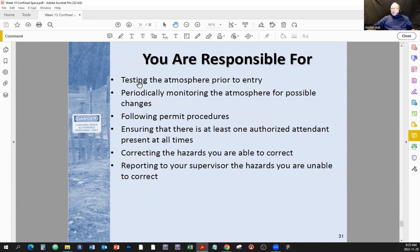You are responsible for, once you get the equipment, using it, right? So testing the atmosphere prior to entry and periodically monitoring the atmosphere for possible changes, right? Following permit procedures, ensuring that there is at least one authorized attendant present at all times. So the employer is supposed to give you the equipment that you're supposed to work with, and they're supposed to come up with a plan, more or less, so to speak, and you are responsible for following that plan.